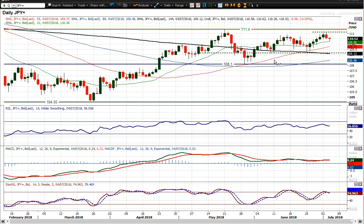and there is a positive bias still within this range play, you would argue, certainly with the support that you're gaining off the rising 55-day moving average, but there could be still a bit more slippage within that as the market unwinds a touch.